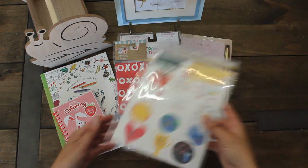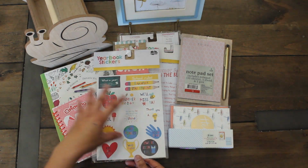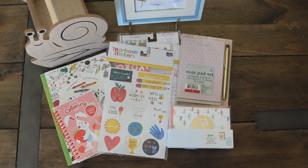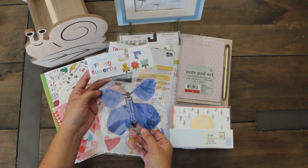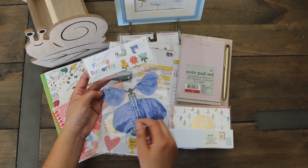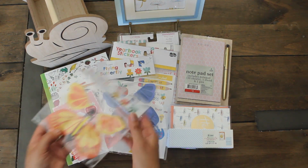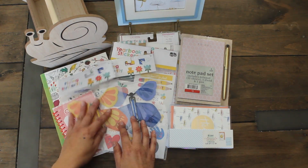The next item is a year-end yearbook sticker set that you can definitely use for card making or for your yearbook. So I got this one as well for my daughter Emmy. And then we have more spring themed stuff. Got this butterfly flying thing, and I remember playing with this when I was a kid. So you twist it, there's a rubber band right here, twist it a number of times, and you release it and you see this toy fly. So another one for my older ones so they can play together if they'd like. So here's one in orange and yellow.